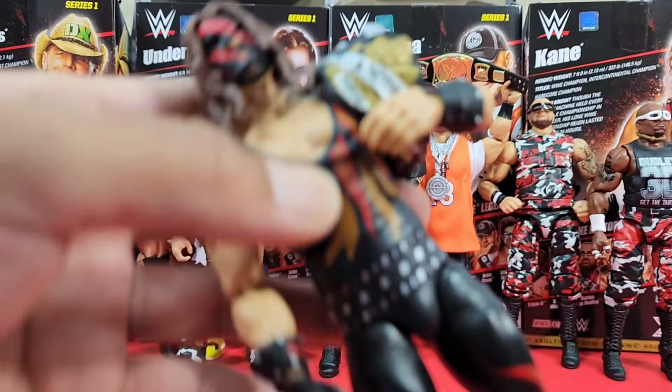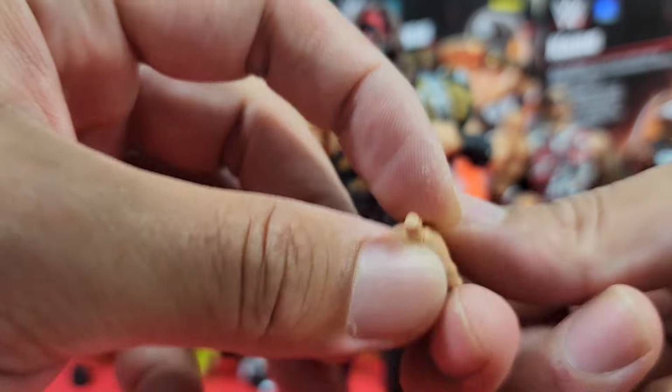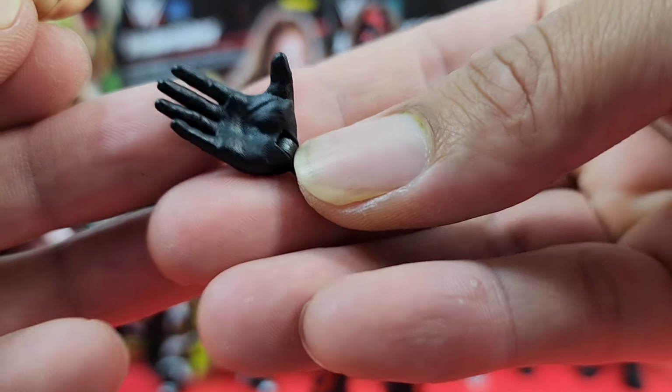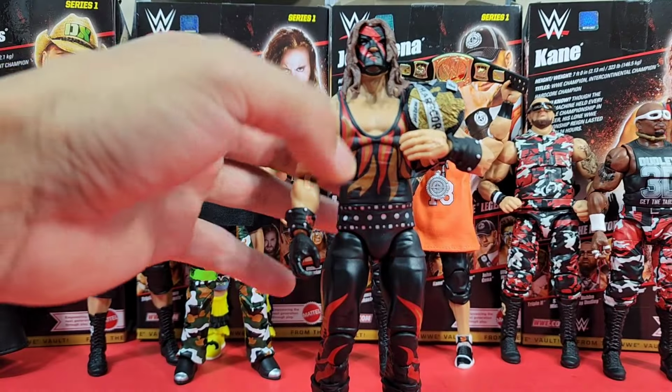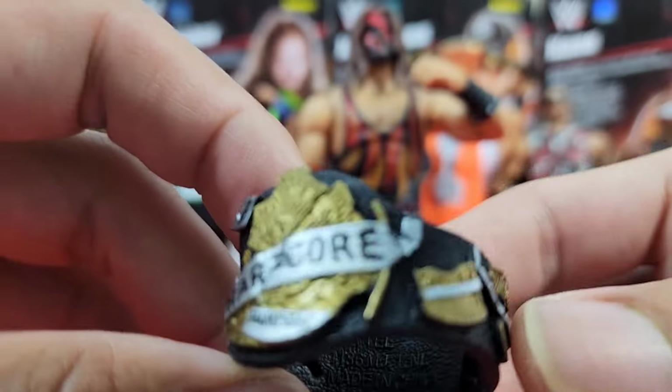And we do got interchanging hands as well. Apart from the hardcore title that I'll go ahead and cover here in just a sec, you can swap. We got a full-on open hand right there with Kane, so you can get them chokeslams, bro. You can slap the man with it all and then bring the Hardcore Championship right up to the frame. Let's check this out, you guys.